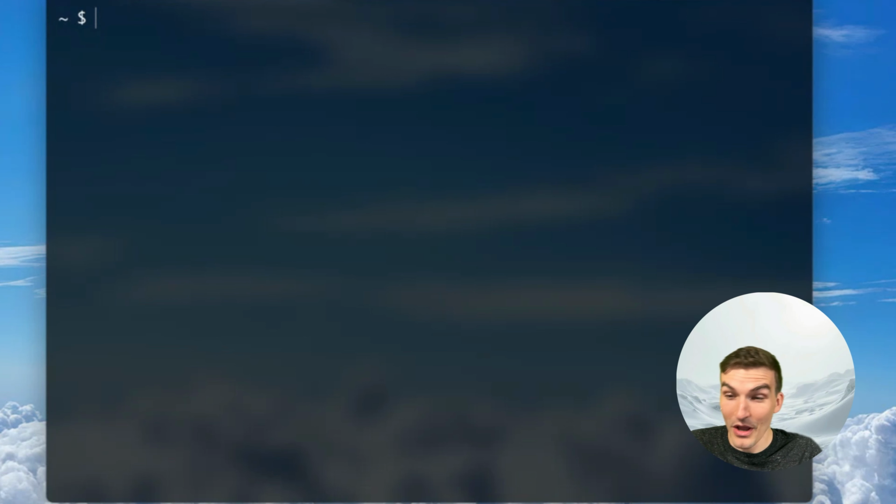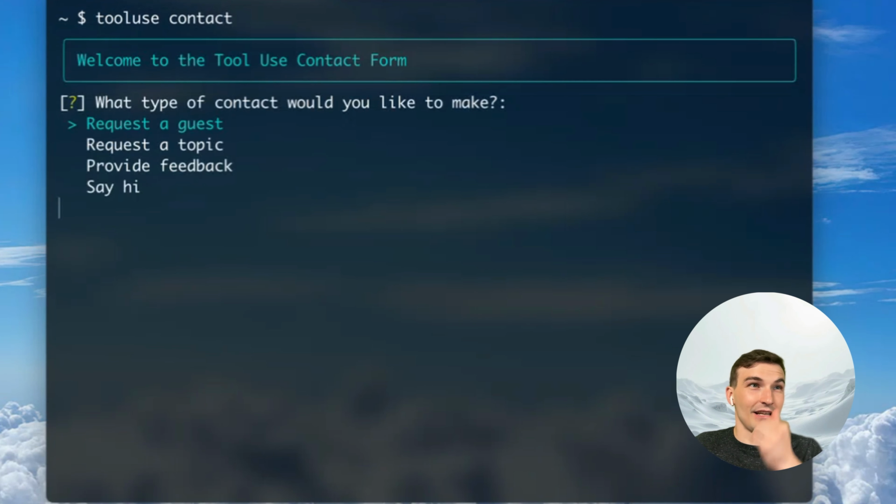And one last cool thing that I want to show off that I think is kind of fun, and I think we've been thinking about this for a while and how we want to make this podcast a little more interactive, but we made something called Tool Use Contact. And then it's a little contact form, essentially. It's nothing too crazy, but it's all through the CLI. So if you ever want to contact us, you got it through the CLI. We read your YouTube comments. We read your Twitter comments. Yeah. But if you want to get right to us, boom, you can request a guest, which could also be yourself.